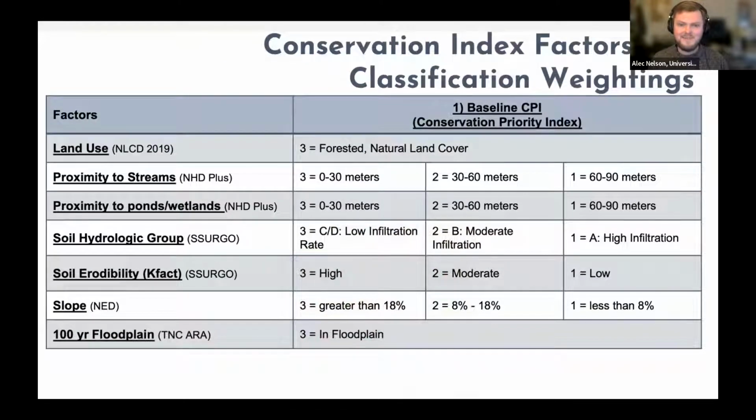So this is our chart for the baseline conservation priority index. I'm not going to go into great detail here, but the takeaway is that by selecting factors that allow us to characterize areas of greatest vulnerability to future change, such that these areas would affect water quality the most strongly, we identify the areas by classifying them to be a higher value on a 1 to 3 scale. And then we took these classified layers and combined them together in a weighted sum.